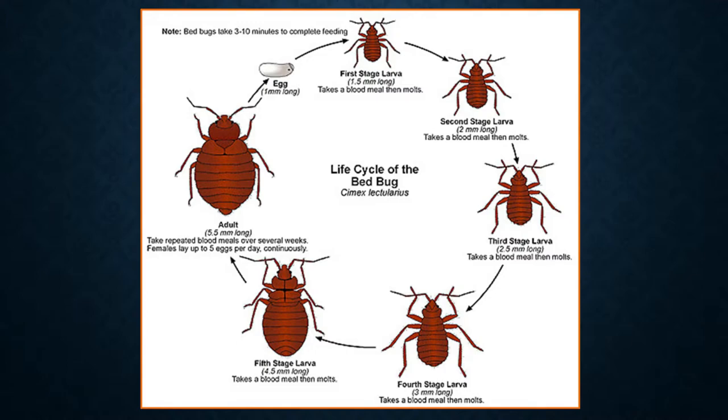Bed bug life cycle is simple. It involves 5 stages before it evolves into an adult. The first instar, after taking one blood meal, will morph into the second stage instar and so forth, and it becomes an adult. The adult bed bugs will take repeated blood meals, while a female will lay 5 eggs every blood meal and continue the cycle. The life cycle of a bed bug can vary from 4 weeks to 4 months.